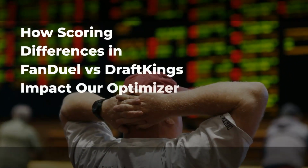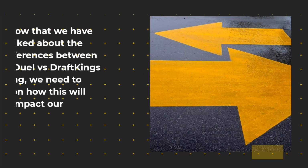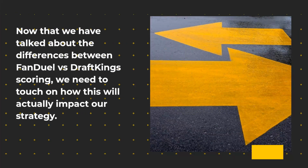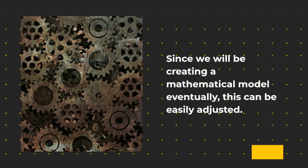In today's video, we're going to be talking about how scoring differences in FanDuel versus DraftKings impact our optimizer. Now that we've talked about the differences between FanDuel versus DraftKings scoring, we need to touch on how this will actually impact our strategy. Since we will be creating a mathematical model eventually, this can be easily adjusted.